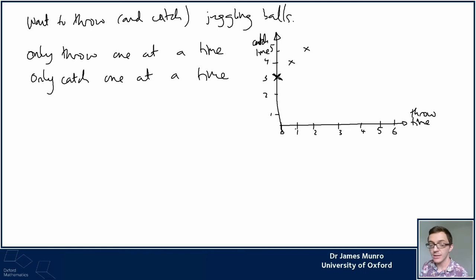And if I keep throwing at equal heights, then this is going to be a straight line: y equals x plus 3 or something. Okay, with me so far? We're going to throw things along this axis, and we're going to catch them at some later time. So these are the events that are happening in juggling. Each cross represents one ball that I'm throwing. I'm going to throw it at this time, and then catch it later. Okay.